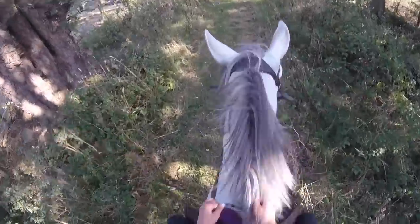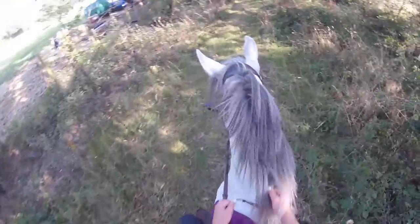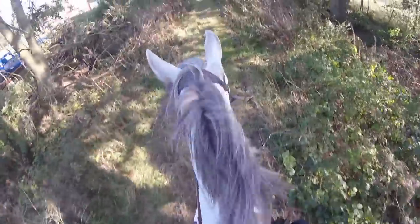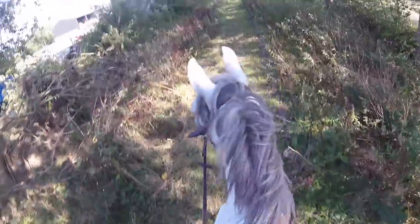You can kind of see them on the left. But this was the only section he really didn't like, because as I said, he is really scared of miniatures, and I have sort of seen this in other horses as well.